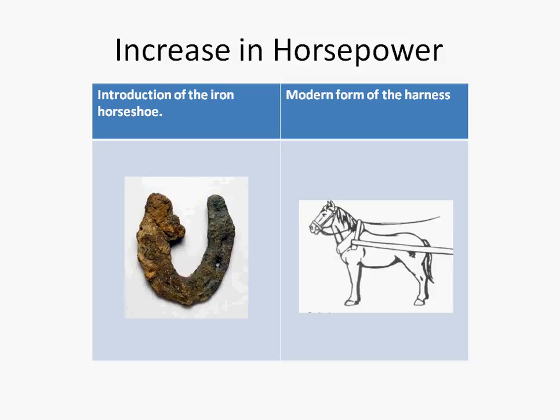pulled. The modern form of the harness, as you can see from the picture, distributed the load across the front shoulder of the animal instead of at the neck. This increased utility of the horse was an important factor in the diminished use of human beings as the main source of horsepower.